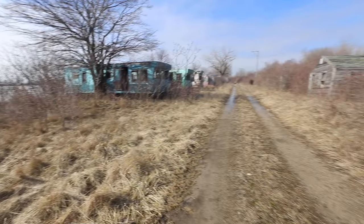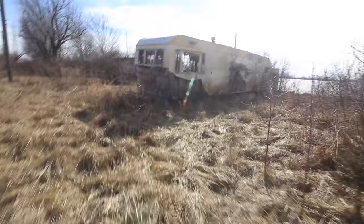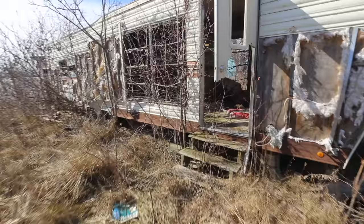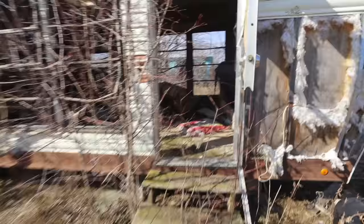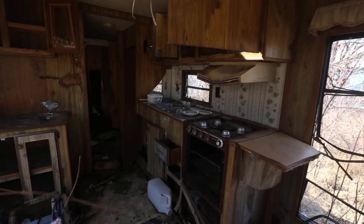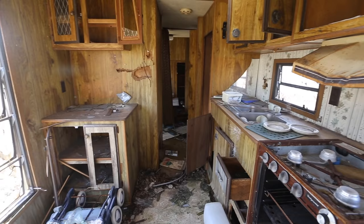Still going. This place is just huge. I always forget how many trailers there are and cabins and everything else. I never think of it as being that big of a spot, because I guess each little building and trailer is kind of small, but I suppose the overall square footage kind of makes up for it. The sheer number of these places.